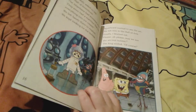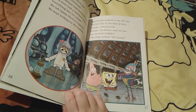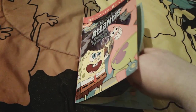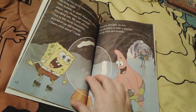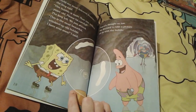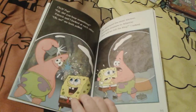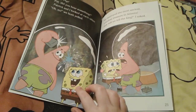And then they take Squidward to the Hall of Art, and then SpongeBob and Patrick ask to see the oldest living bubble, or the ancient bubble, and the king takes the two little boys to see the bubble. So SpongeBob and Patrick are now at the area with the oldest living bubble, and it's really beautiful. And they're in love with it, obviously, and they decide to take a little selfie with the bubble, but unfortunately the bubble pops, as you can see.